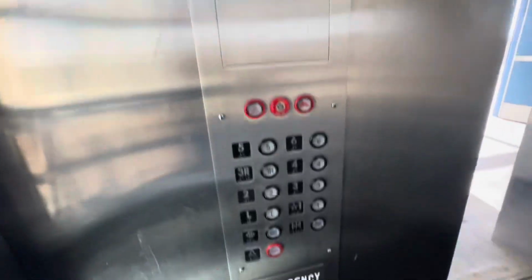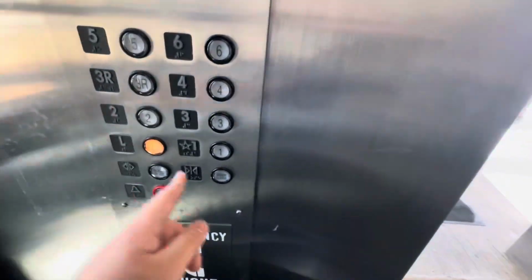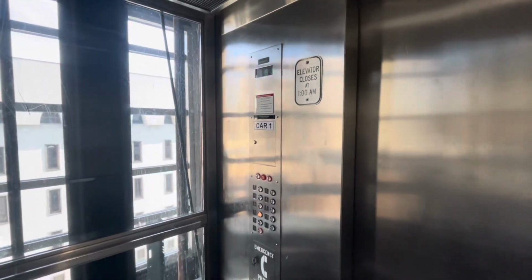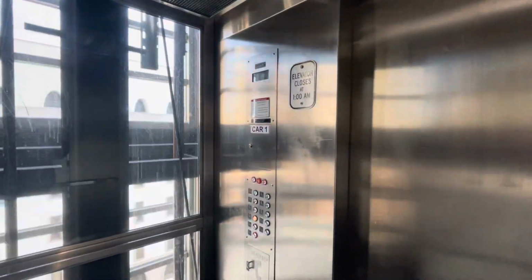Alrighty, here at 6. Go back down to lower level. Door close doesn't work. There's the other elevator. Oh my goodness, I'm low on battery already.